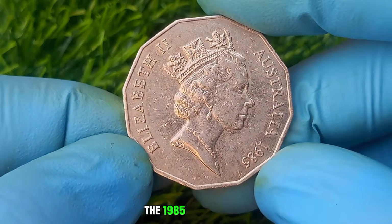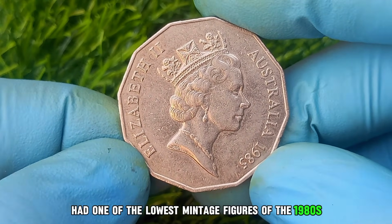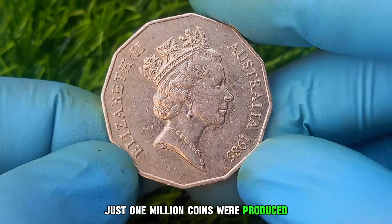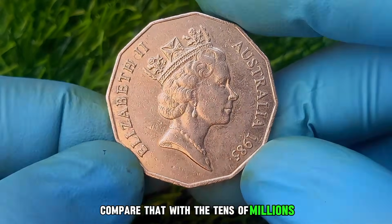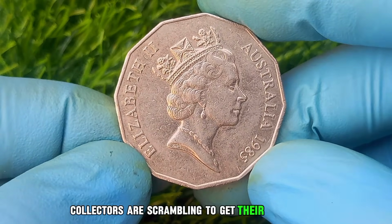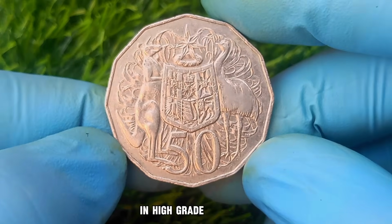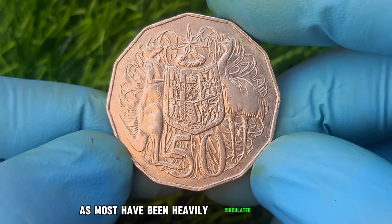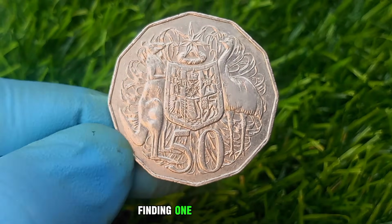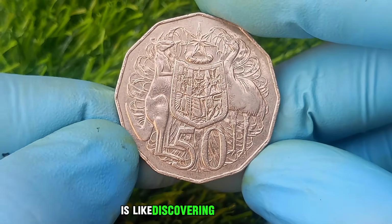The 1985 50-cent coin had one of the lowest mintage figures of the 1980s. Just 1 million coins were produced. Compare that with the tens of millions minted in earlier years, and you'll see why collectors are scrambling to get their hands on it. It's not just rare, it's extremely scarce in high-grade condition, as most have been heavily circulated over time. Finding one in excellent or near uncirculated condition today is like discovering hidden gold.